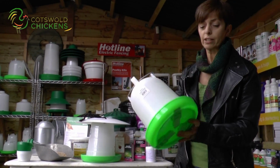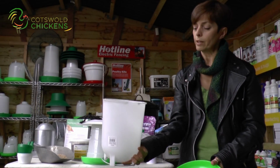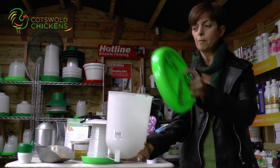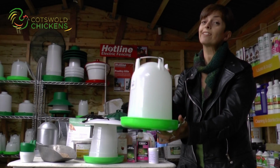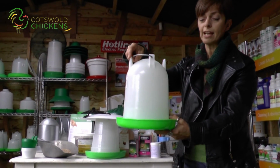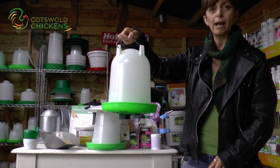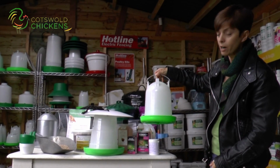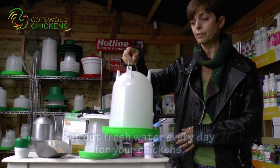I use the gravity drinkers. These are absolutely fine, very easy to use. They just unscrew, fill it up with water, pop the base on, screw it up, and turn it over. Turn it over really quickly or you get wet feet. Turn it over and the water filters down into the base. Again, I hang that up at about chicken back level, about that height off the ground, so they've got plenty of fresh water every day.